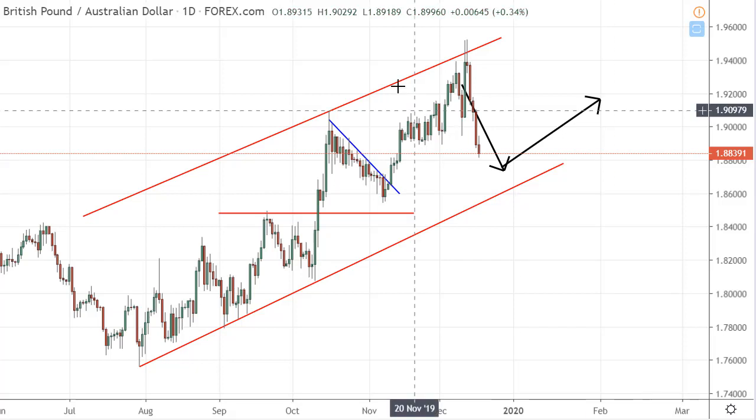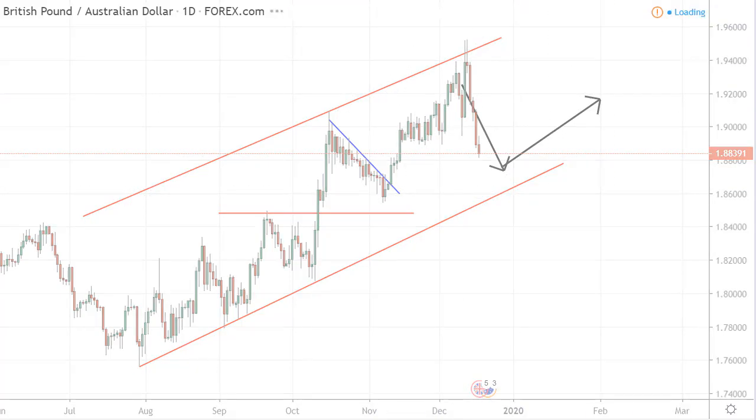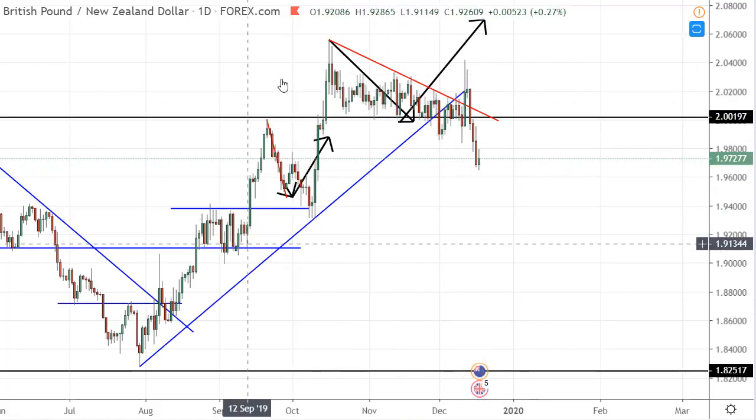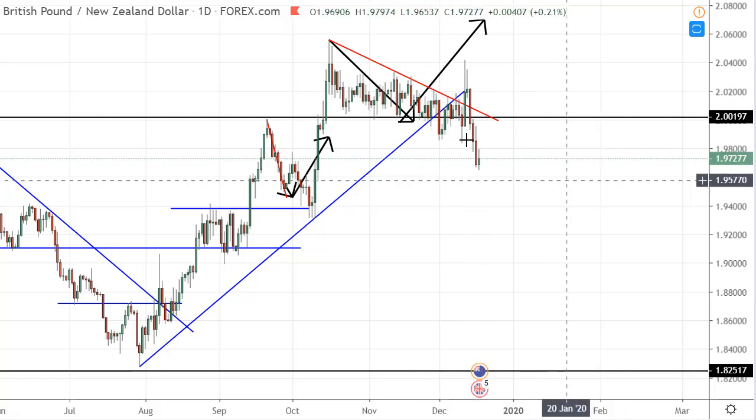I'm not going to go through them all. Yeah, this is the same thing. Probably a touch of this trend line. Great Britain, New Zealand. What else do we got here? Ooh, this one broke. This one broke. This is a different structure. To me, this is kind of a reversal at the moment.